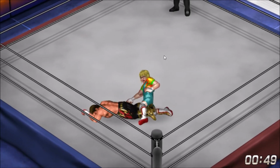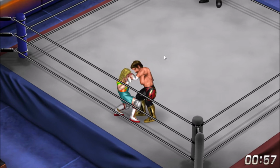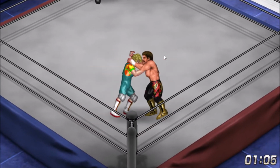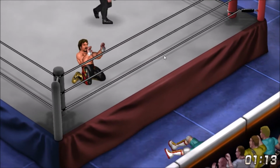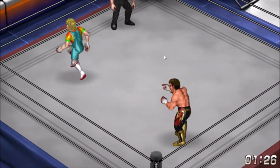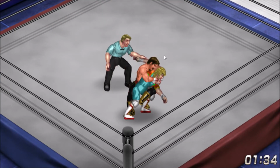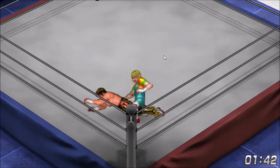Spike Dudley winning the test of strength and hitting that leg sweep on Eddie. Now Eddie wins the second test of strength, also hitting a leg sweep. Going for a back suplex, and Spike falls out of the ring. Eddie taunting him here. Which version of Eddie Guerrero will we see here tonight? Going for an abdominal stretch. But little Spike easily able to get out.